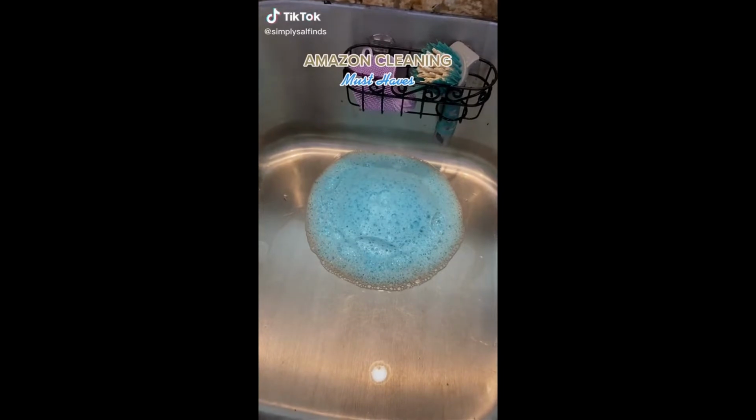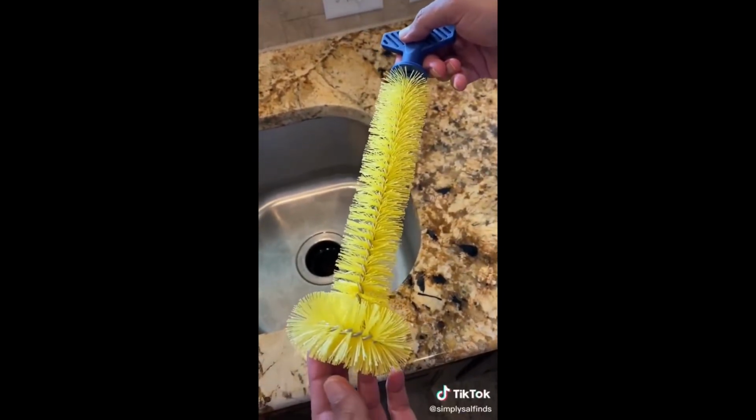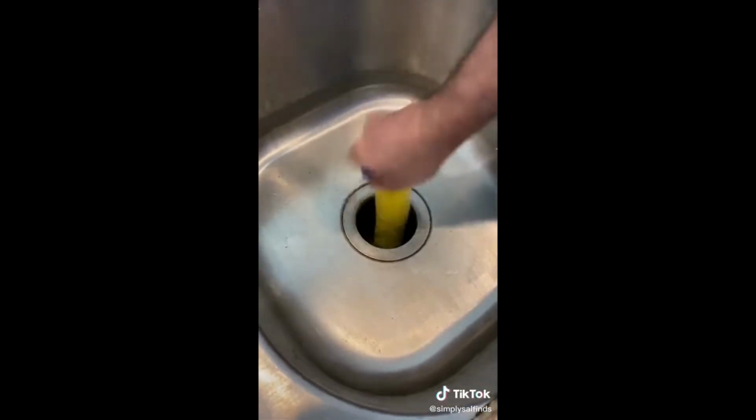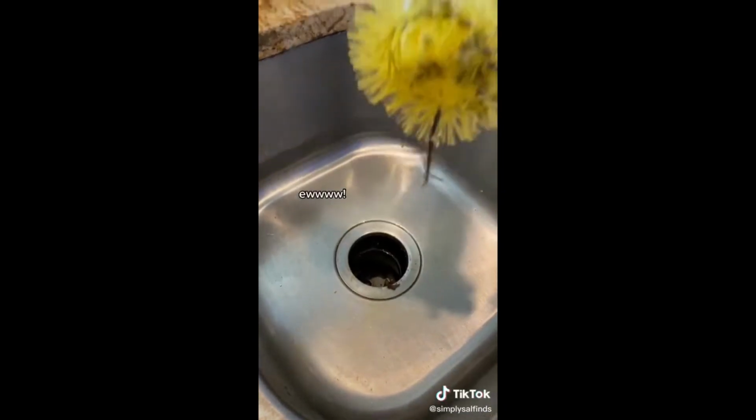Amazon cleaning must-haves. First up is this brush to clean the inside of your garbage disposal. Just put it into your disposal and give it a really good scrub. You'll never know what you'll find in there. After about 30 seconds, it'll look something like this.